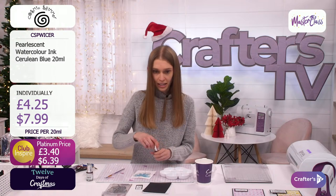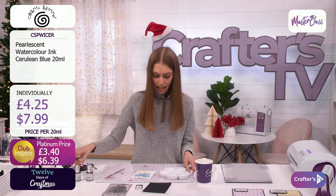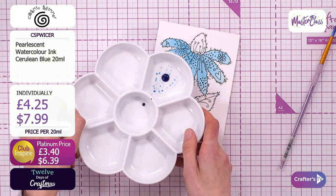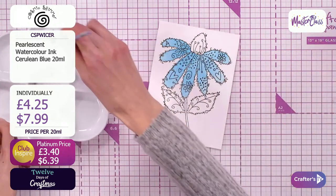Did you see that when it went into the palette? Oh my gosh, it's absolutely got it so pearly. It literally looks like a real gemstone. It's amazing. Oh, love this stuff.